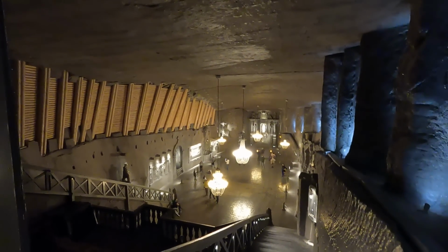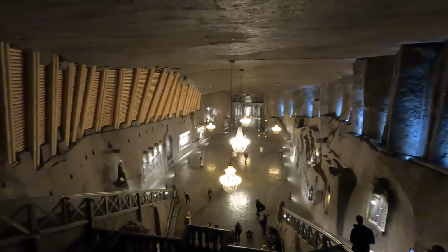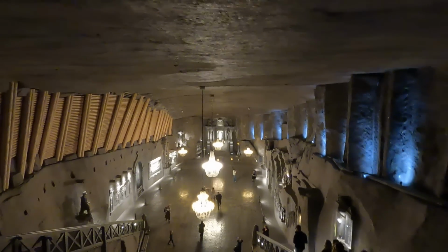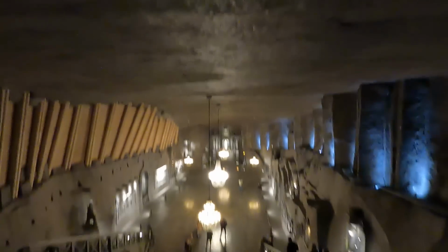Oh my Lord. I'm absolutely stunned. My eyes are deceiving me. The size of this, it looks like the size of a football field almost. Absolutely beautiful and unreal at the same time.